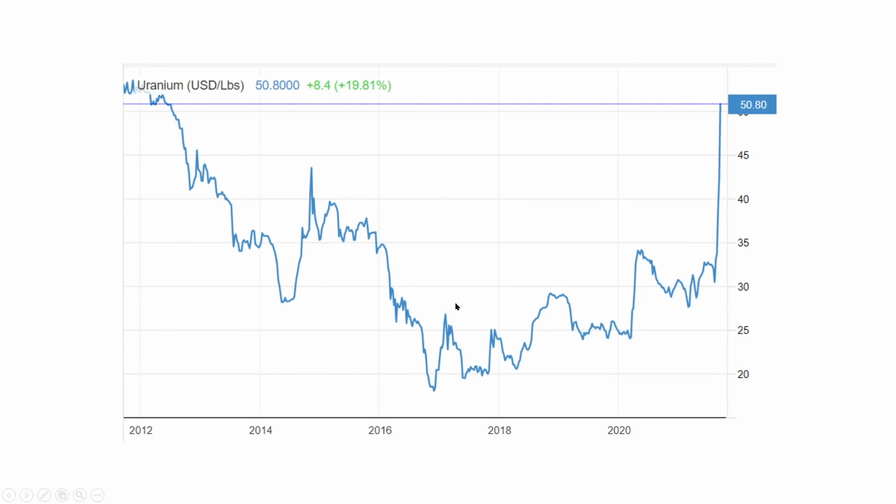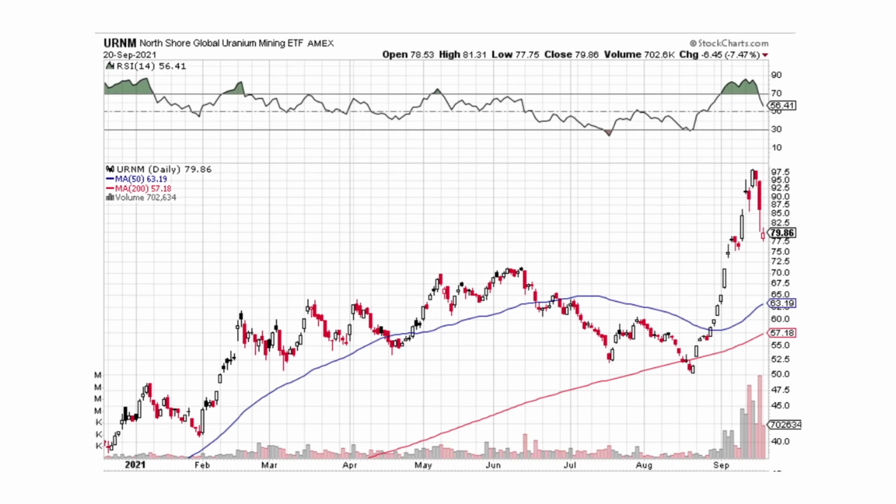So the first thing off is the physical price of uranium is going vertical. We've got lots of buying pressure. Price has been moving higher, and it's been looking fantastic from a physical uranium price. Sometimes that doesn't always translate into the stocks. Sometimes the stocks take off a lot in the beginning, they get tired and they want to pull back. And that's what we're seeing.